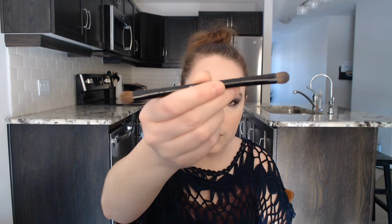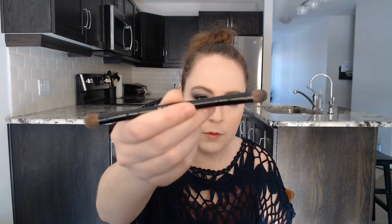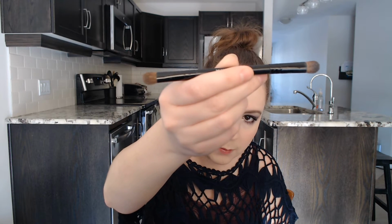So that works. This one's got two kind of fluffy ends. One end is a little fluffier than the other, although you can't really tell that when you're just looking at it. I'm trying to get the camera to focus. I'm not sure it's going to, but that's okay. It's just a Sephora brush. It came in one of my palettes actually, but it was a pretty good brush, and it's my favorite brush to use for eyeshadows.